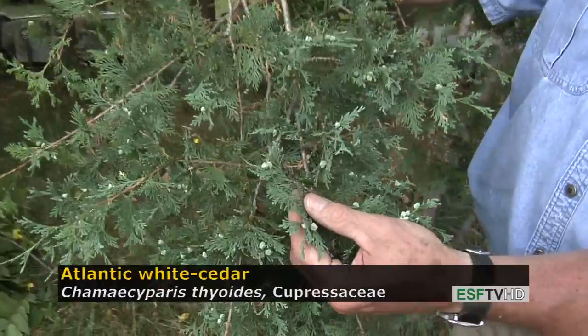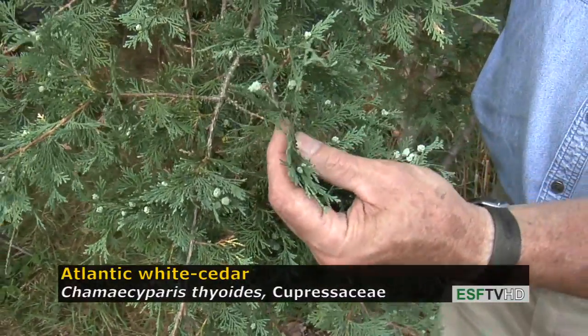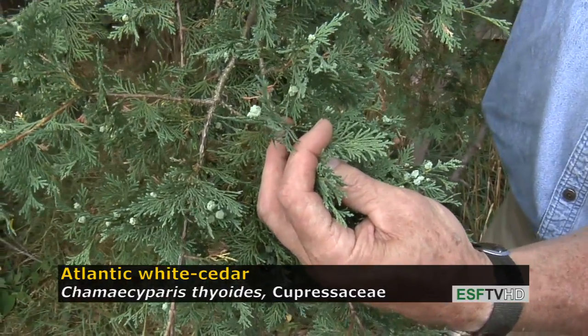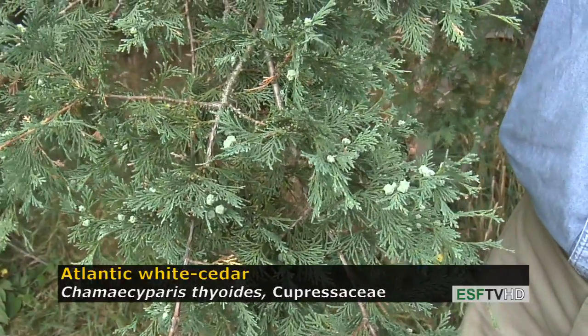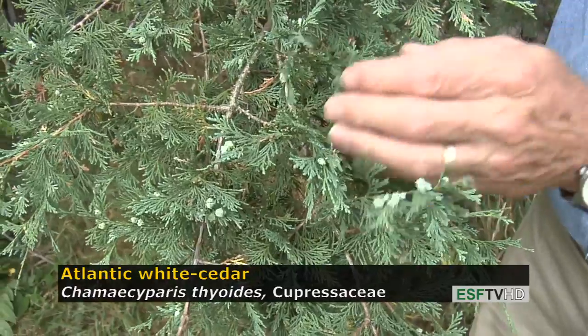The foliage has very unusual flattened scales that, when you turn over the bottom side, you find very fine white X's, almost resembling a distinct set of perpendicular white lines. And Chamaecyparis as a genus have that distinct feature.